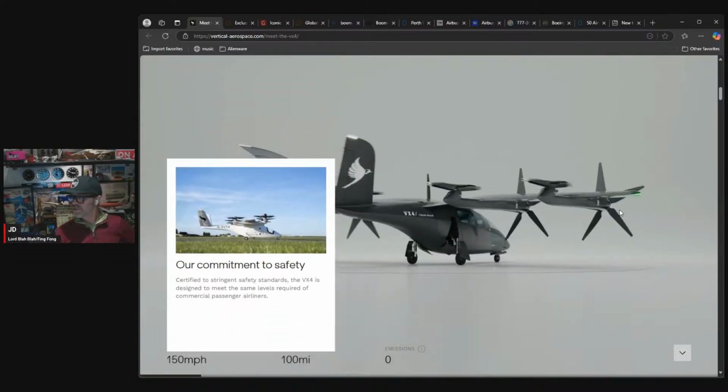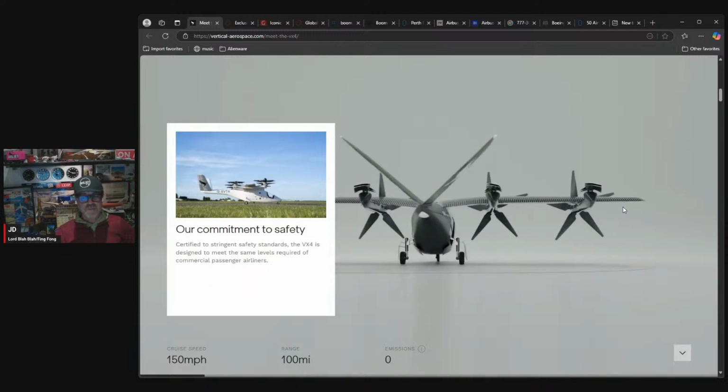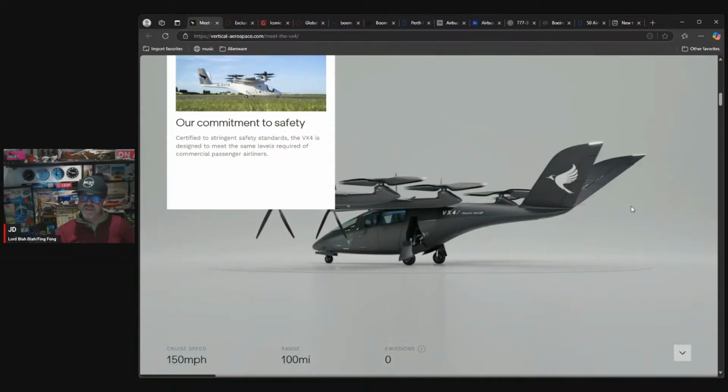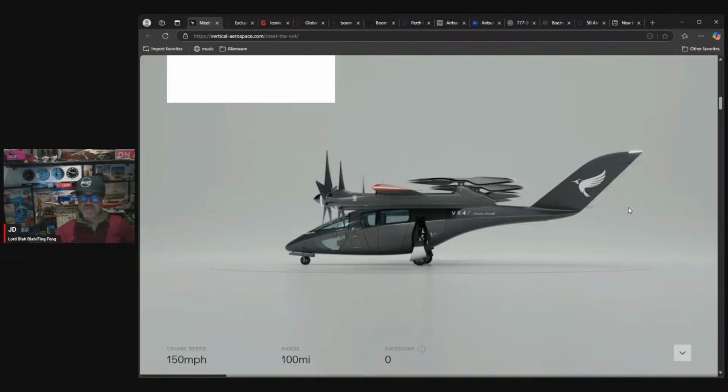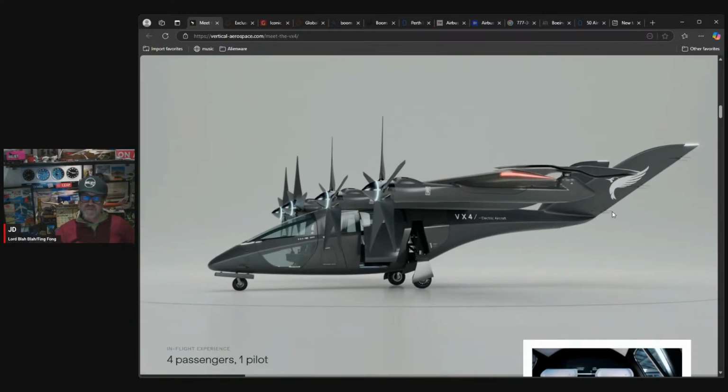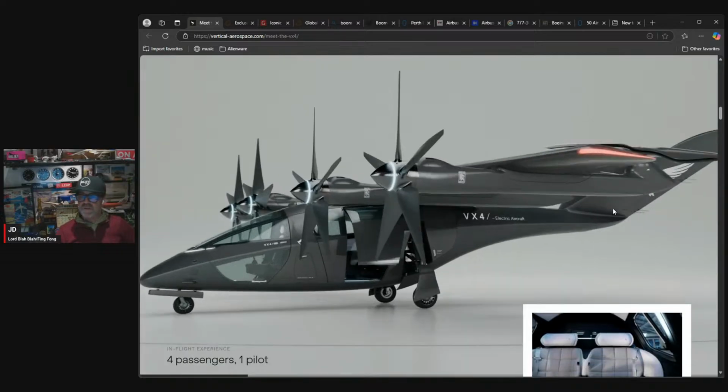I like that website, Julie. I like the way it scrolls like that. Our commitment to safety, certified to stringent safety standards. Basically it will be, of course it will be, the same levels required of commercial passenger airlines, because this thing's going to be flying over populated areas. But obviously they'll have some form of backup in terms of redundancy for batteries and so on and so forth. So if one battery system goes down, the other ones.